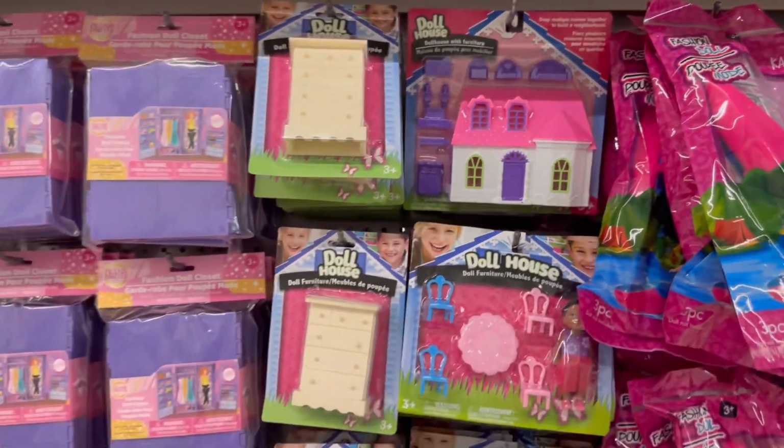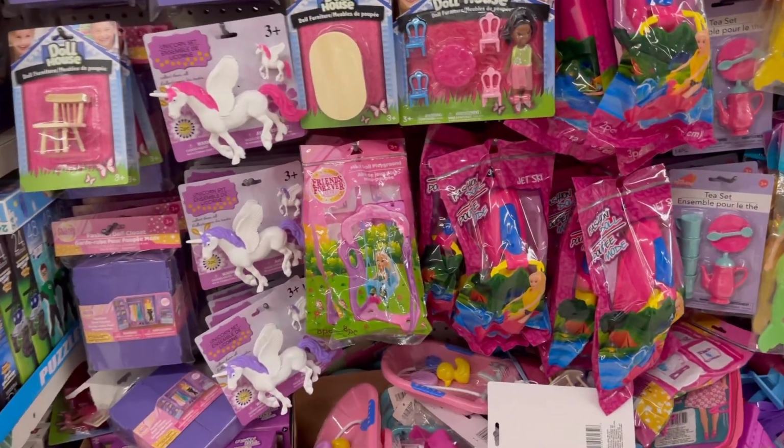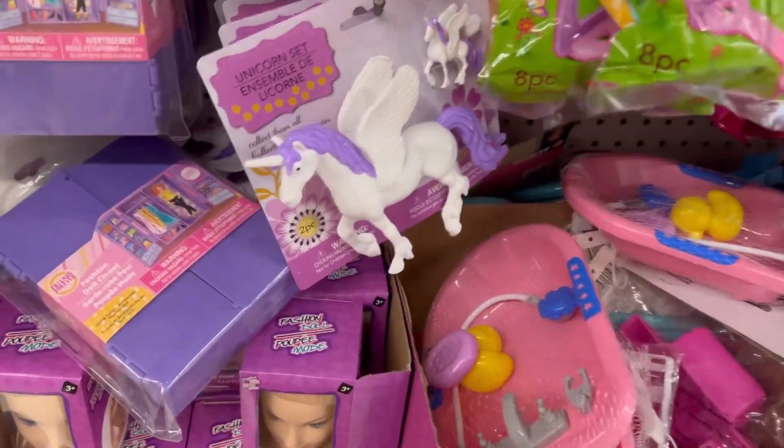DIY project. I just couldn't look at all these items that they have. It's just so much stuff. I mean, if I was a kid, I'd be having a blast in this store.